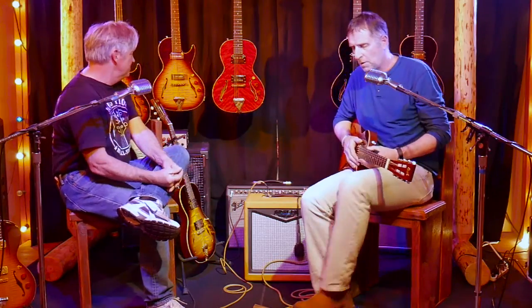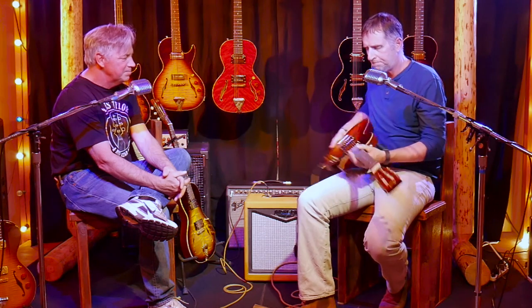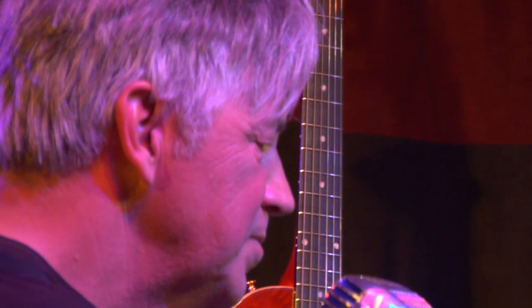I like this one too. A good guitar. It's a nice guitar. So, any questions? Do you have any questions about the guitar? No, actually, I think you let me play one of yours when they first came out.